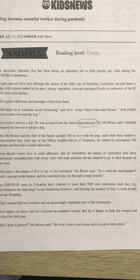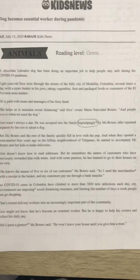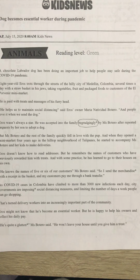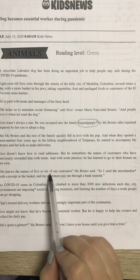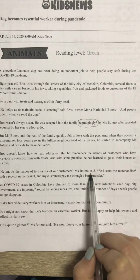What? That is insane. So the mini market family, they put the vegetables or something in what the people are ordering, and then they say, okay, take this to Miss Kalondo, and then he knows where to run because he knows where her house is because she gave him treats. This is so cute. I'm gonna die. Okay. He knows the names of 5 or 6 of our customers, Miss Botero said.